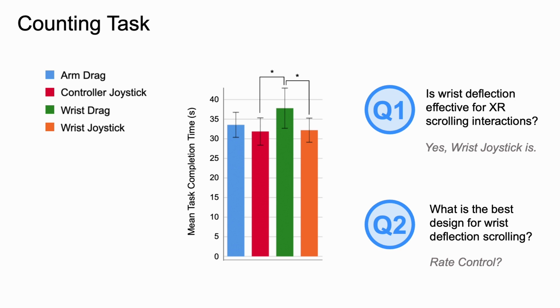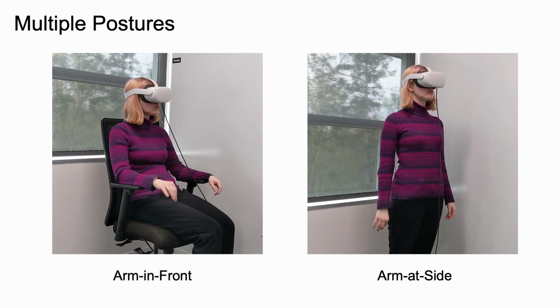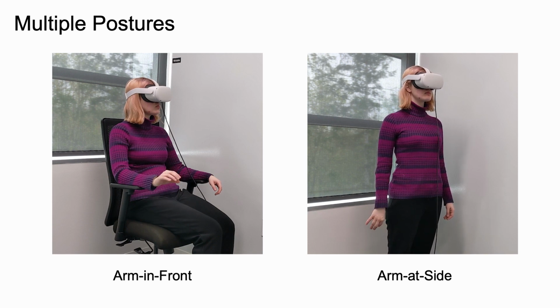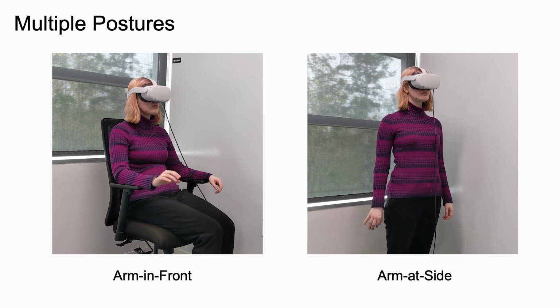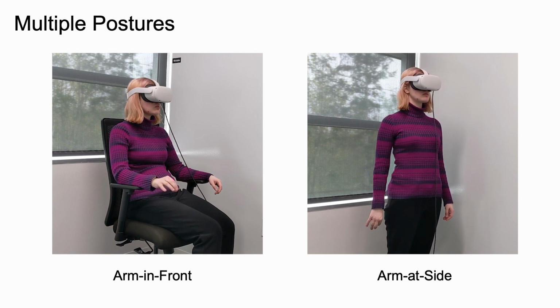Now, you might have noticed at this point that none of our wrist deflection techniques are outperforming the state-of-the-art. That's expected, because their added value is in subtlety, convenience, and flexibility. But for that reason, we wanted to confirm in our study that their good performance wasn't limited to an arm in front posture. So, while all four techniques were evaluated first in a seated position with the user's elbow on an armrest, we also added one block of each task for just the wrist techniques that would be performed in a standing position with the user's arm hanging by their side.